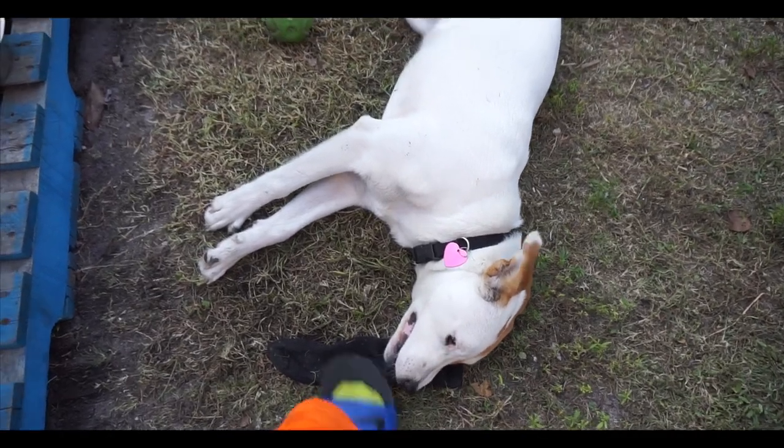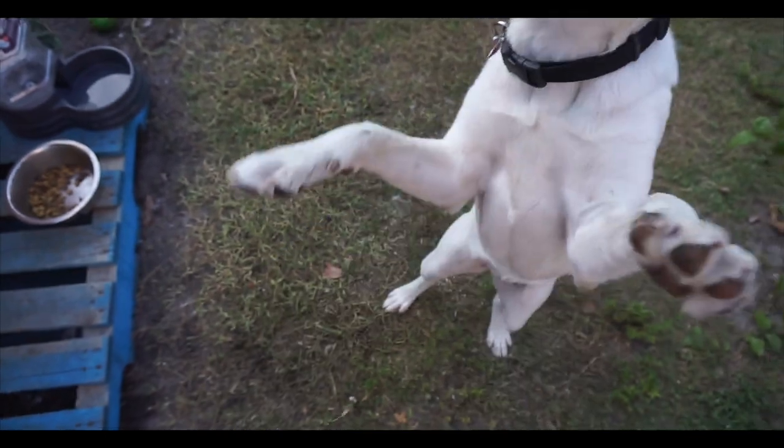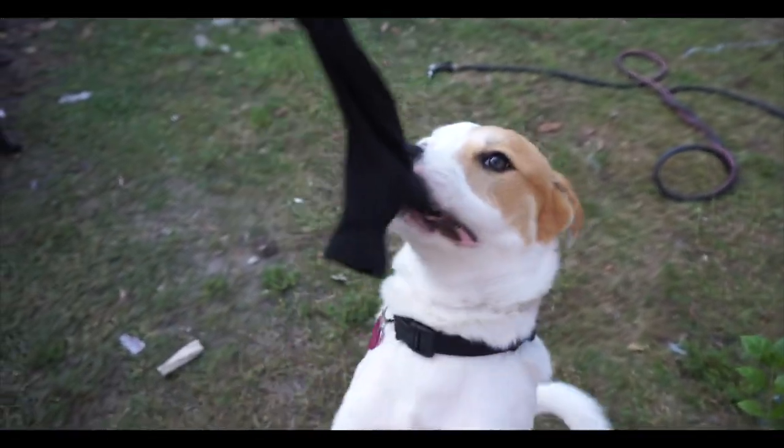She's being a brat, taking everybody's socks. I'm being a brat, bro. That's literally not your socks. I guess now they are. Anyways, guys, yeah. She loves her new house.